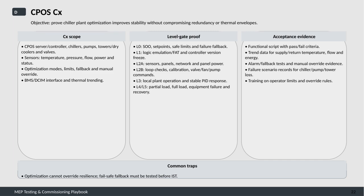At level 0, we verify the statement of operations, set points, safe limits, and failure fallback strategies. Level 1 focuses on logic emulation, factory acceptance testing, and locking the controller version to maintain consistency. Level 2 is divided into 2 parts. 2A validates sensors, panels, networks, and power supply, while 2B checks loop functionality, calibration, and the commands for valves, fans, and pumps. Level 3 confirms the local plant operation with a stable PID controller response. Finally, levels 4 and 5 test system behavior under partial and full loads, including handling equipment failure and recovery scenarios.